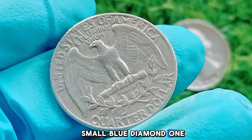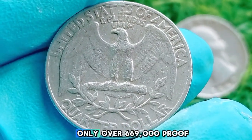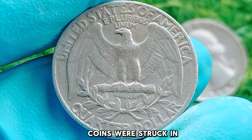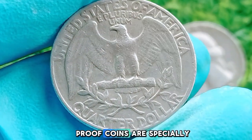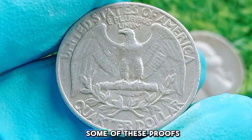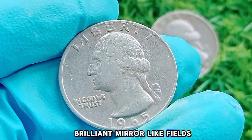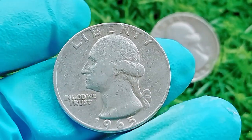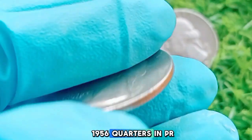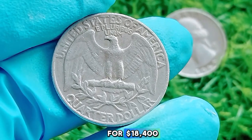Number 1, 1956 proof quarters, Philadelphia only. Over 669,000 proof coins were struck in Philadelphia. Proof coins are specially made with extra care and polished dies. Some of these proofs have stunning deep cameo contrast, brilliant mirror-like fields and frosted design elements. Top value: deep cameo proof 1956 quarters in PR 69 condition have sold for $18,400.